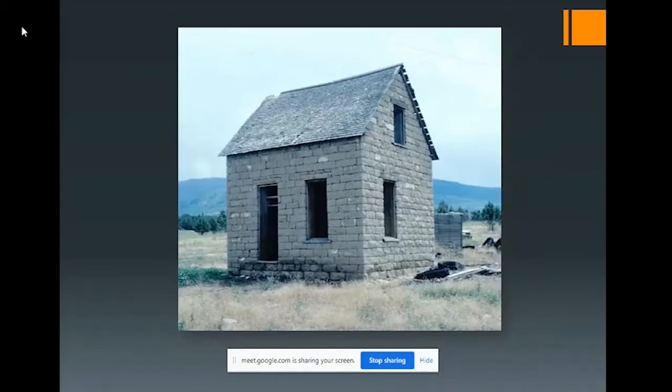So this is a very nice stone example of a single cell house. And this one harkens back more to a square floor plan, a very small living space, especially when you consider the size of the stones and the thickness of the walls. So even though it might look somewhat large on the outside, the inside is quite a bit smaller because those walls are probably at least a foot and a half thick.